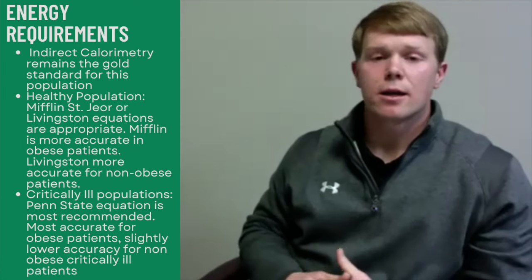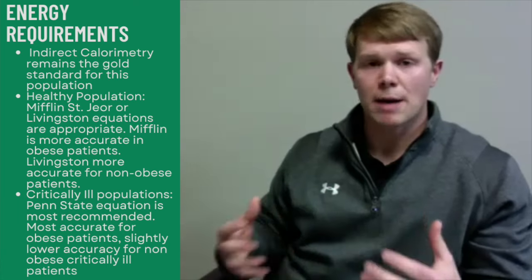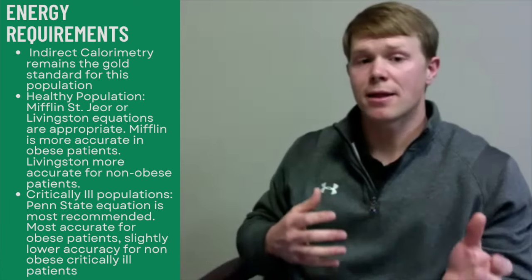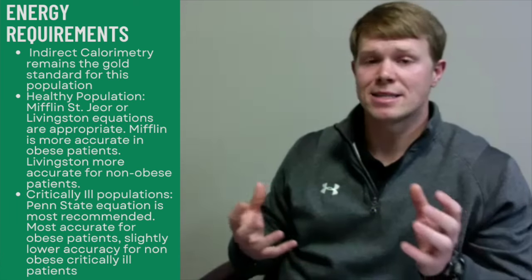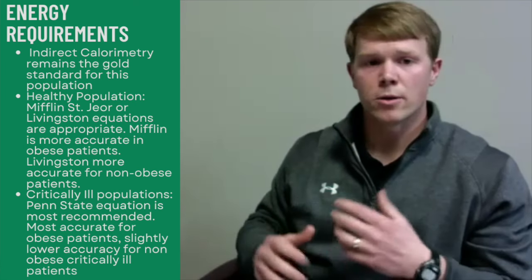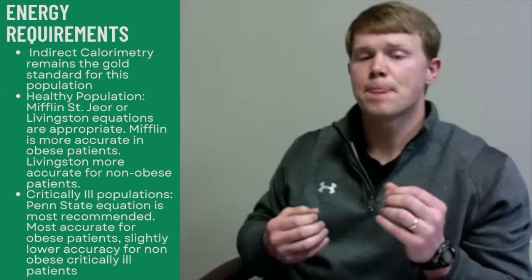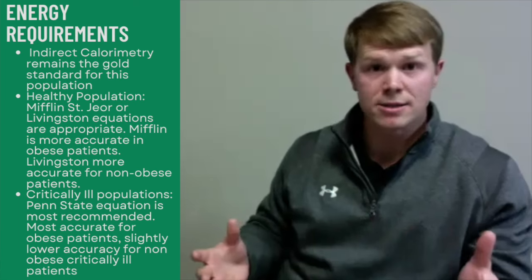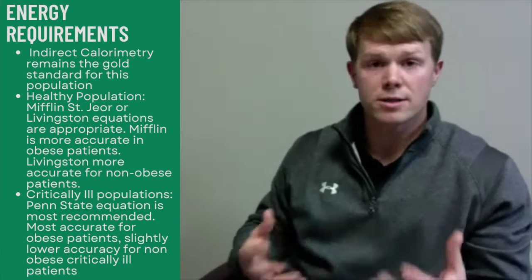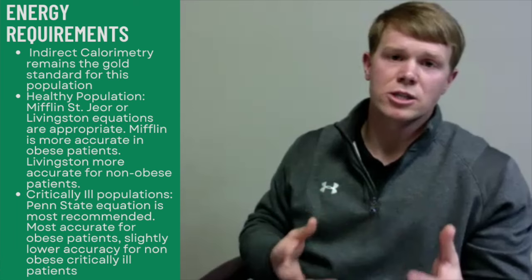Now, for the patient that is diabetic on enteral nutrition, determining those energy requirements is important. Determining an accurate energy requirement is necessary to avoid complications associated with intake. When we talk about determining those energy requirements, indirect calorimetry remains the gold standard. If you have access to that in your work setting, your clinic, then I absolutely use it. But if not, predictive equations can be used.